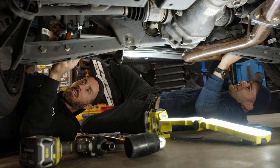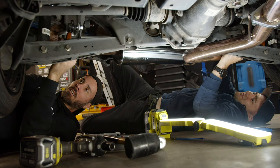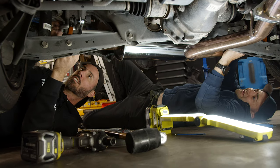But some other things they've done, which is really polite, like when you do these rear sway bar bush things, they've got little hooks that hold them so they don't fall on your head. Yeah. It's such a little thing, but it makes all the difference.